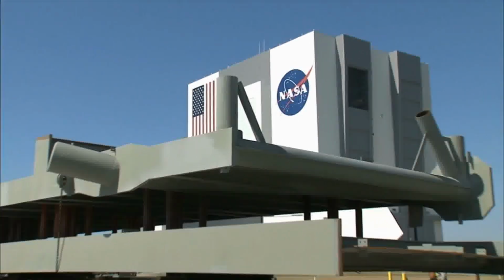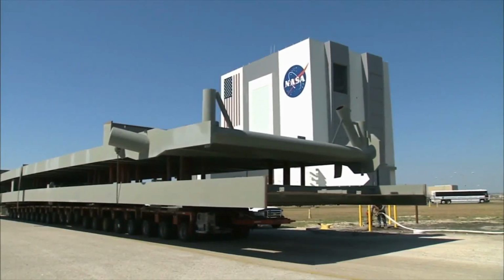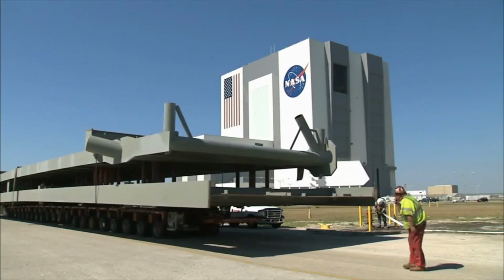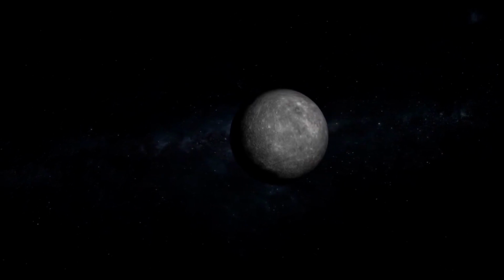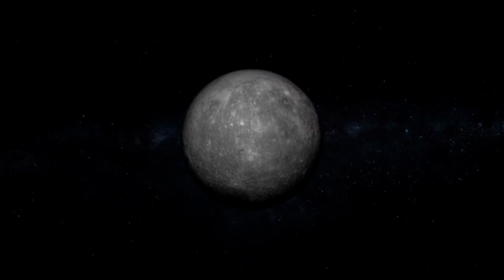In fact, NASA's Messenger spacecraft discovered organics, which are the building blocks of life, as well as ice at the North Pole. Mercury is far too hot and devoid of oxygen for life as we know it, but it demonstrates how these elements are distributed throughout the solar system.